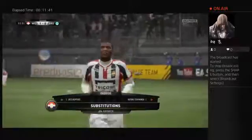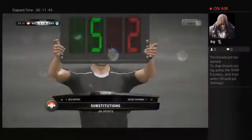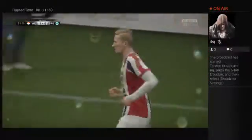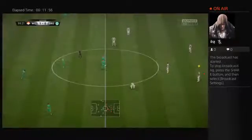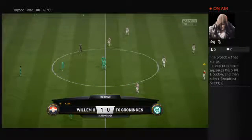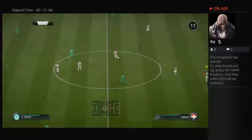Well, they've decided to make a change. There's activity down there amongst the substitutes, and one will be coming on. Had to wait a while to get the first goal of the game. You sensed it was coming. It's finally arrived.